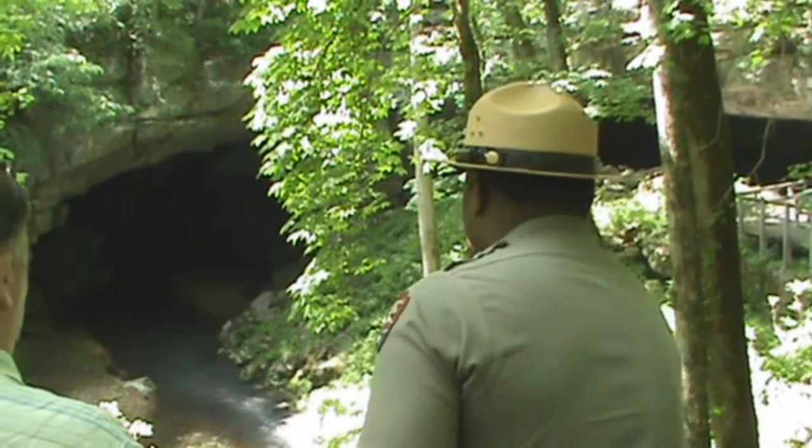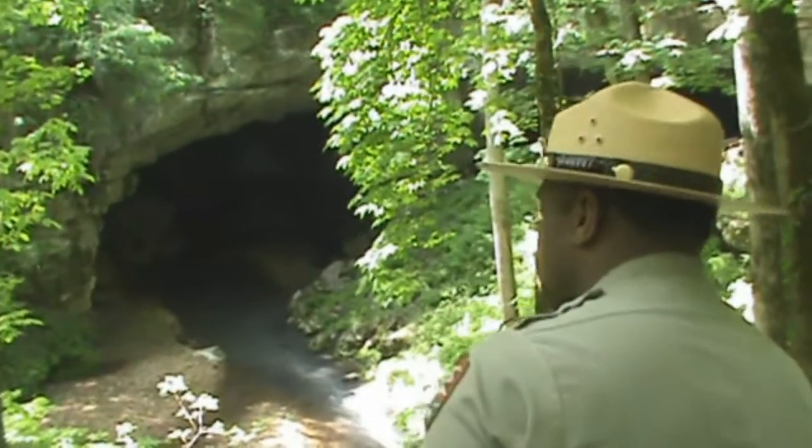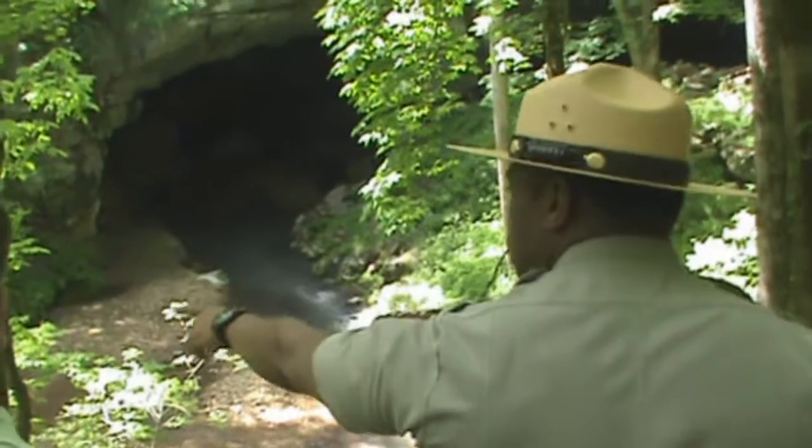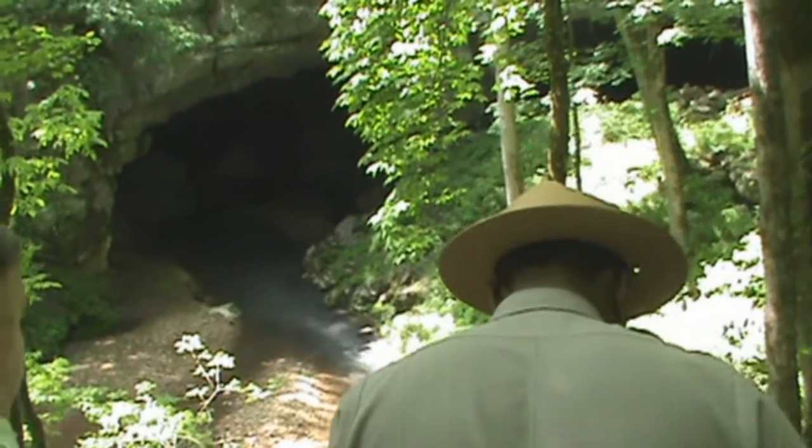Now, under there, it can come out at 300 gallons per minute when it's really rushing. You can't see it on the left, but there's a dry creek bed. And sometimes Russell Cave will flood up to where we're standing.